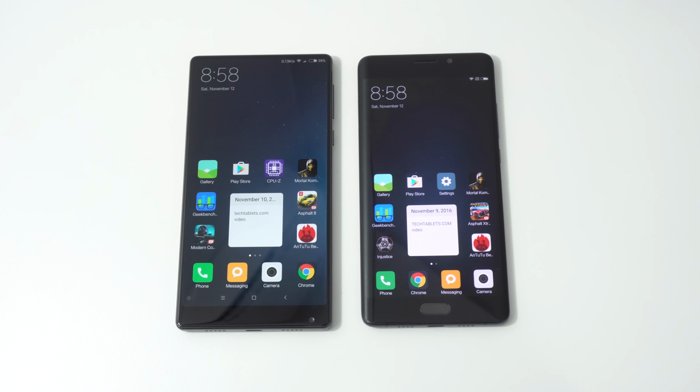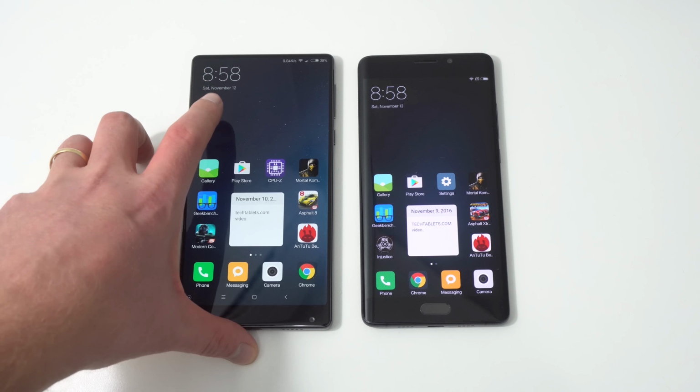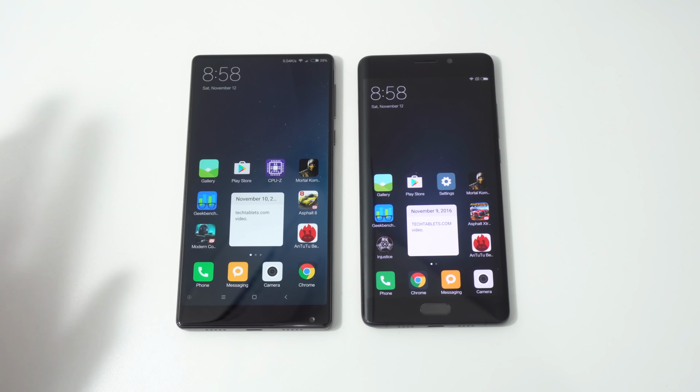Alright, so a comparison here in this video between the Xiaomi Mi Mix with its bezel-less design and 6.4-inch screen, and then the Mi Note 2 with its dual curved display. That's 5.7 inches. In this video, I don't want to get too deep into benchmarks, but I will run Antutu, speed up that video, but that will be towards the end.